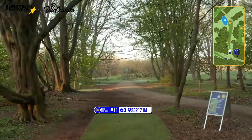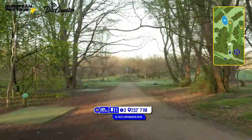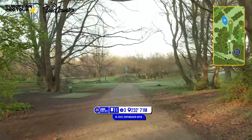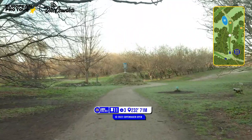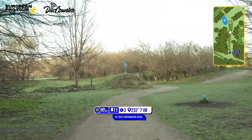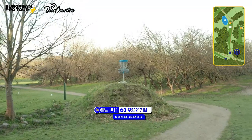So hole 11, starting now, 71 meters, par 3. So small hill where the basket is just waiting for the discs to come. So straight shot, backhand, forehand, whatever you're more comfortable with. And just trying not to go too long.